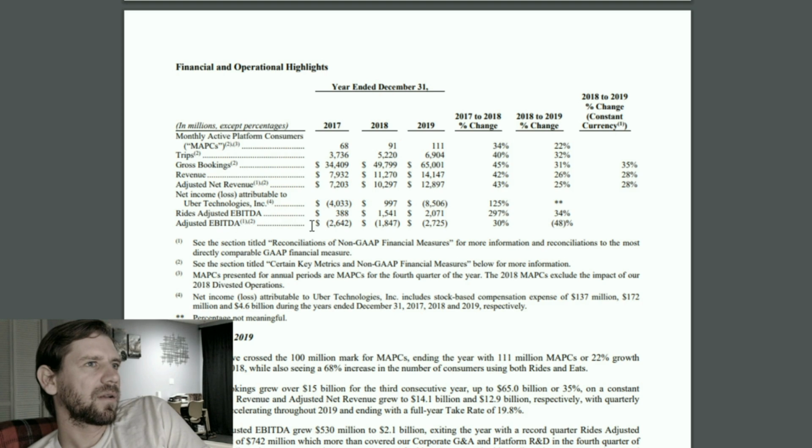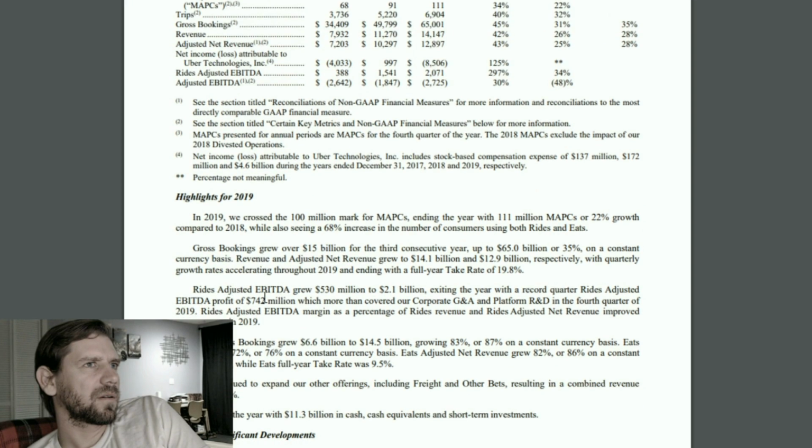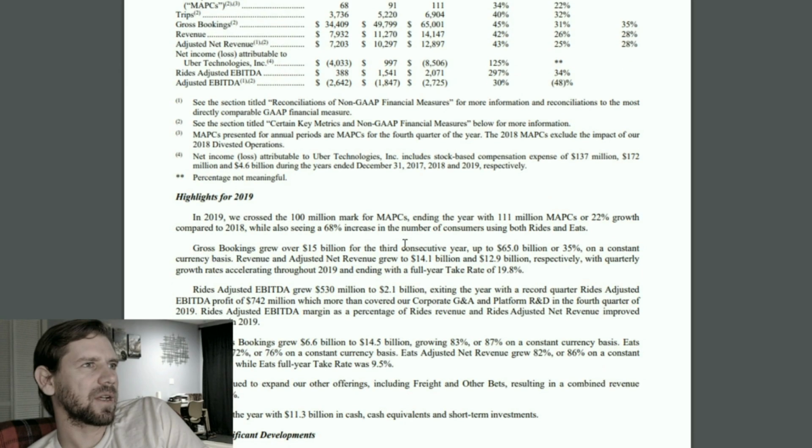Now, financial operation highlights. Okay. The EBITDA means earnings before taxes and all that stuff. Deductions of all sorts. I mean, if they can't even make any earnings, they want to show you the number before earnings and deductions and expenses or whatever. They can't even hit that into positive territory, so that's not a very good sign either.